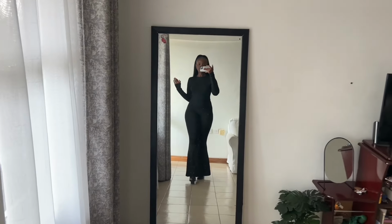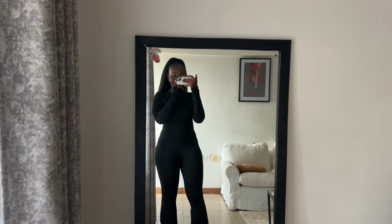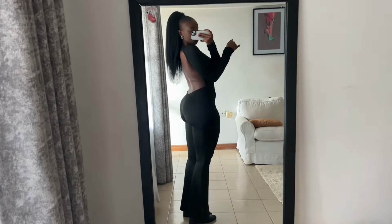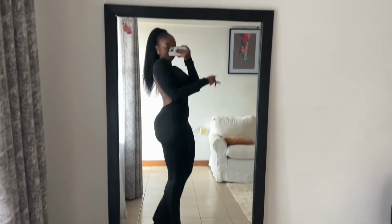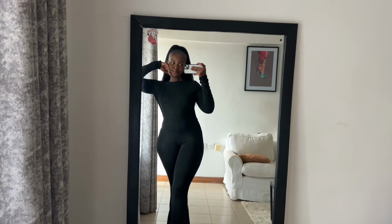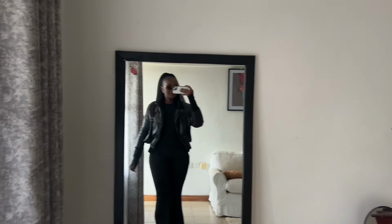So I'm wearing this, what is it called? One piece. So that's my full fit.